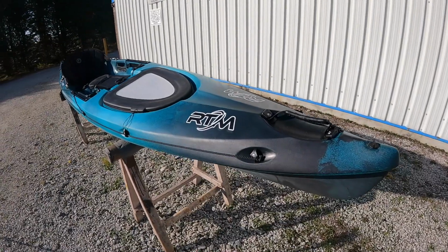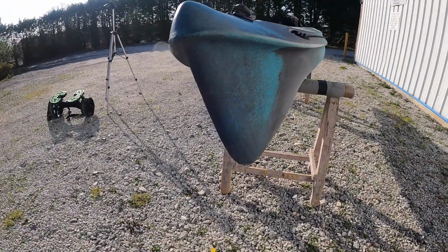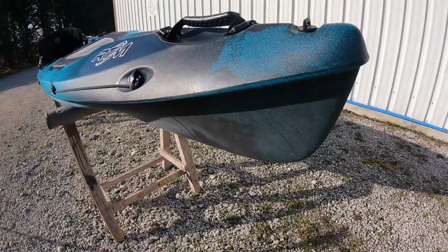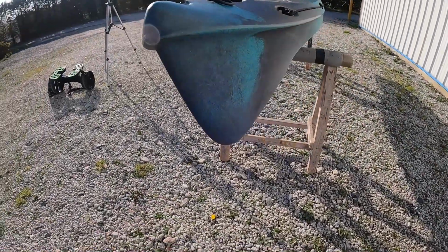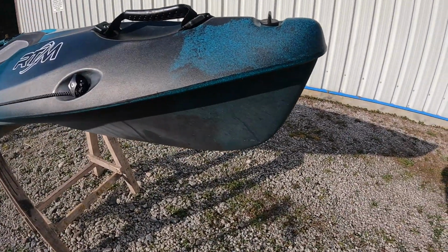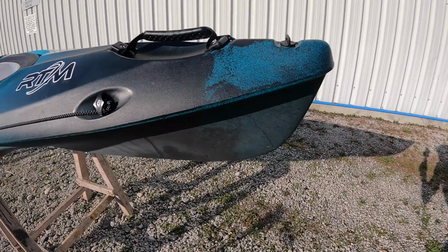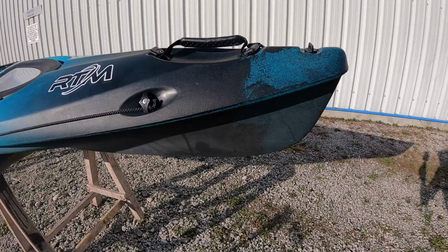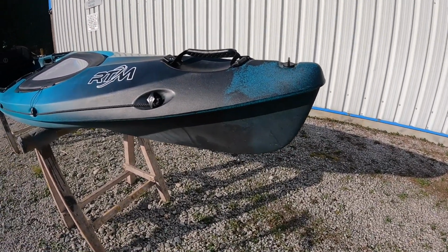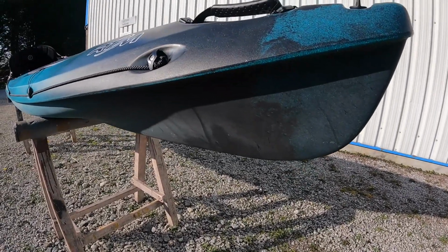Okay, so starting at the bow with the Rytmo Angler here, we can take a look at that nice sharp bow design carried forward from the RTM Tempo hull design. That's a bow design made for cutting through water with ease. You can see it's upswept here as well. That helps it push up over the choppy waves, and helps the kayak ride through it with speed and keep its speed as you're paddling along, even in rough conditions. So really nice bow design there.